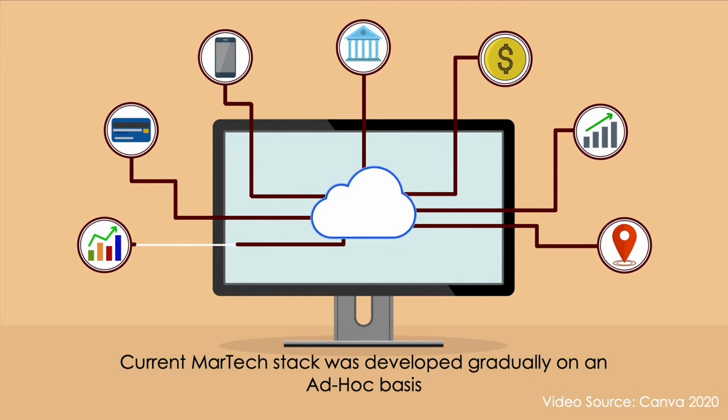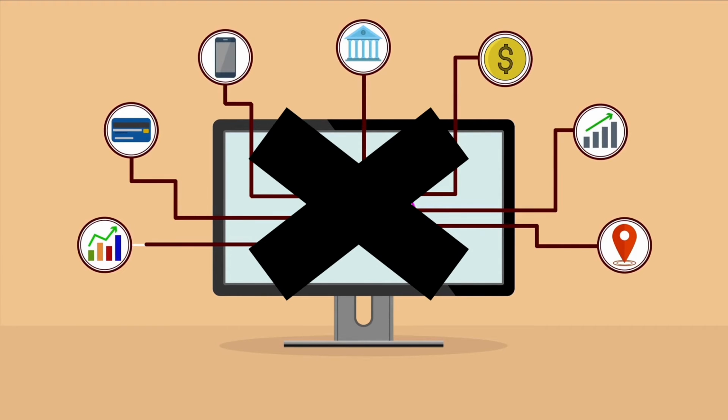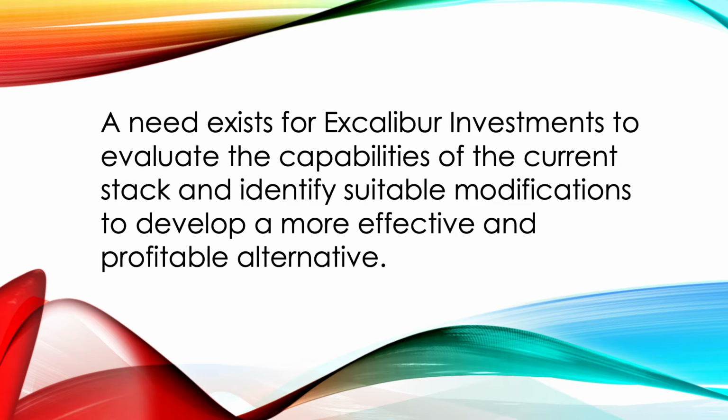Over the years, we have gradually developed our own Martech stack by adopting numerous different best-of-breed tools and platforms in response to specific task requirements on an ad hoc basis, which has helped us address the needs of the organization as they were realized in the short term. However, it has become increasingly evident that the current marketing technology system cannot facilitate the marketing process, campaign activity, and data exchange required to help achieve the new objectives without some alterations. A need, therefore, exists for the company to evaluate the capabilities of the current stack in light of the new strategic direction of the business and identify suitable modifications to create a more effective and profitable alternative.